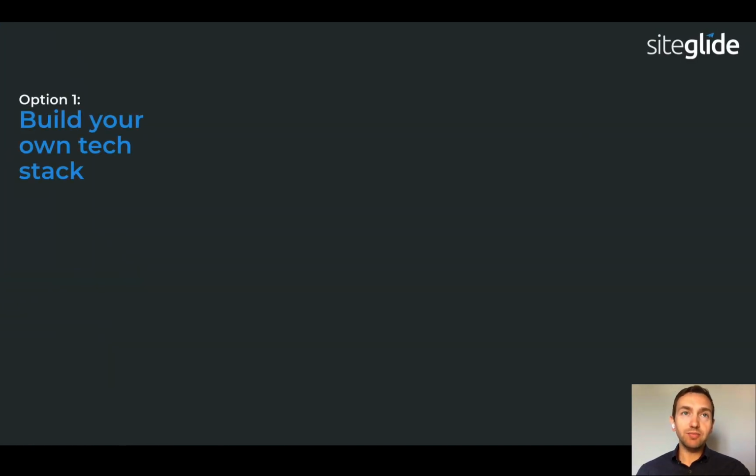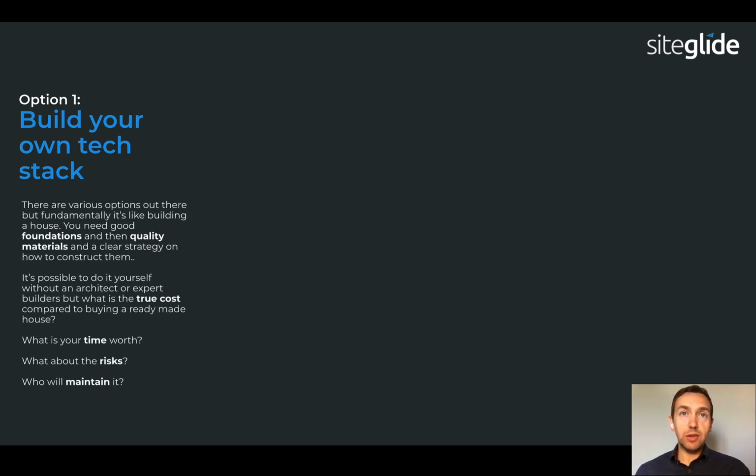So how do you go about actually implementing this? Well, step one's the easy bit, really. And step two, the technology is the most important. It determines the solutions and the results. So we're going to really focus on that. There are a few ways to achieve it. The first is to build your own tech stack, and we're going to look at that first.